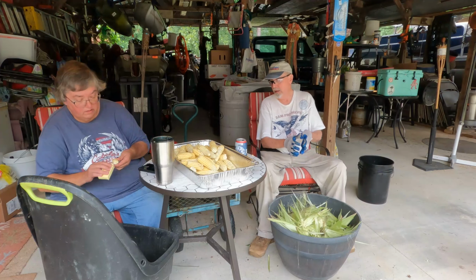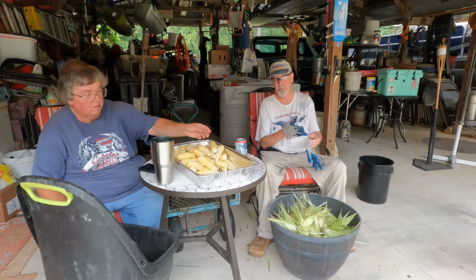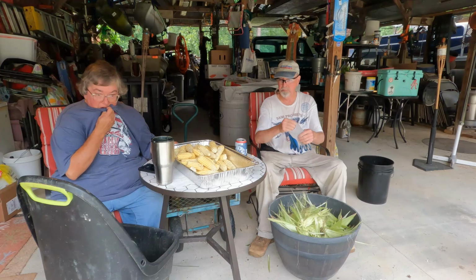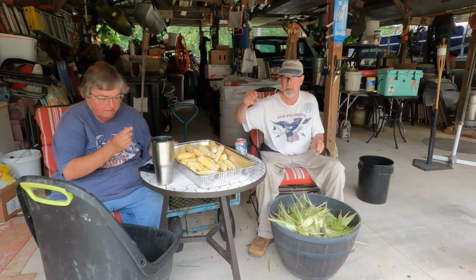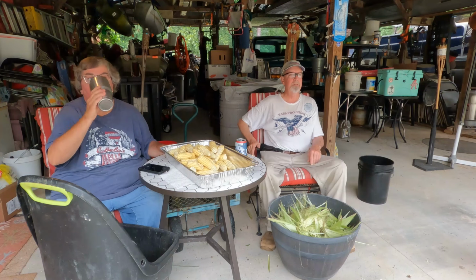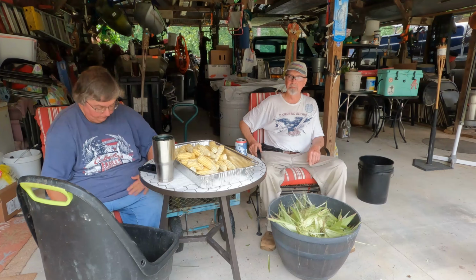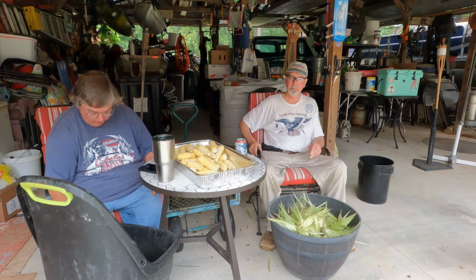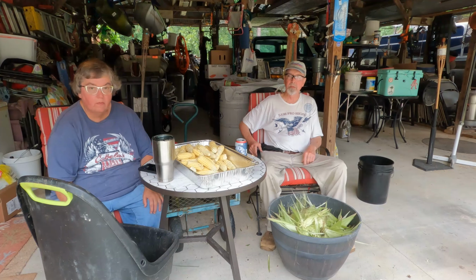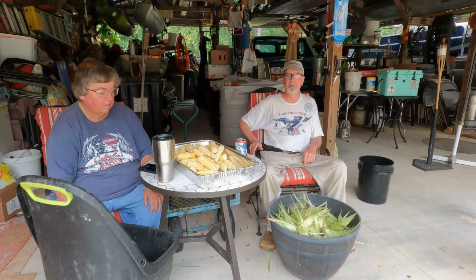Well, we got them all shucked. Tina's silking the last one right now. While she's out, she's probably going to pick us up a couple bags of ice that we're going to get ready to blanch this corn. We're going to need the ice to quench it good. Hopefully we'll be able to get a little bit of video of that later on too.